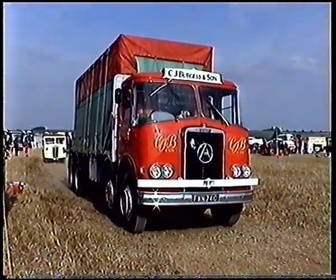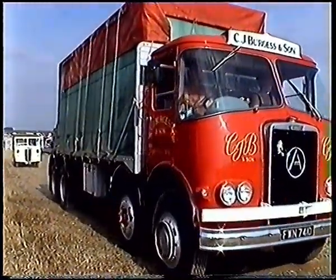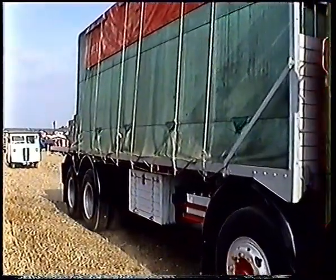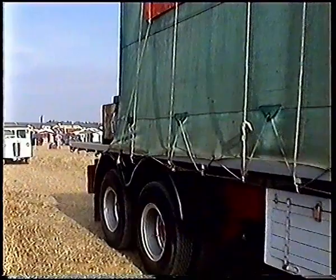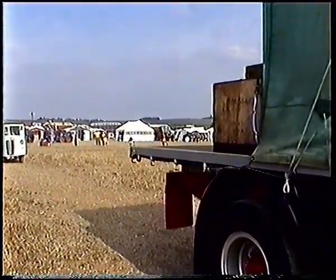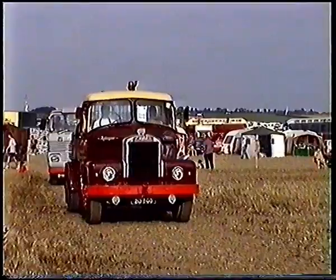Just coming off the car park, I expect. Another example here of the... And this is John Mitchell from Sussex. He's one of those people that's got to have something different every year. Well, this is this year's offering. And the eight-wheeler example here again, another very nicely presented example of the way haulage was done before the articulated lorry was common in East Sussex.